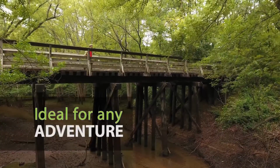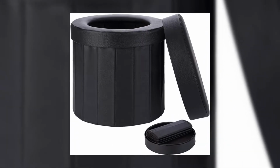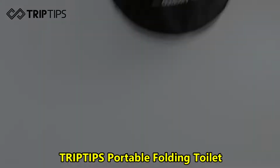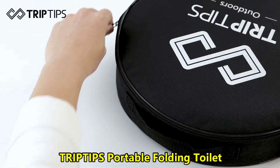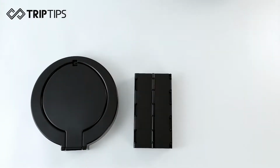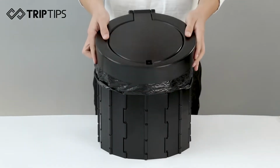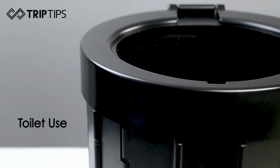And as a bonus item, here is number 11, portable toilet. Our bonus item for today is a portable toilet, such as the Trip Tips Portable Folding Toilet. Now, it is not a necessity, but it's definitely nice to have somewhere to store your bodily waste. Plus, portable toilets have bags for easy removal and disposal of the waste.